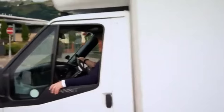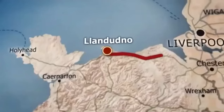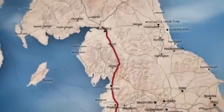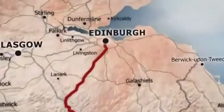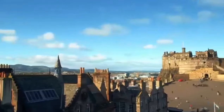Ecclesiastical locations are places Drew can often pick up items with huge historical provenance. And he's received an invitation to visit a cathedral 280 miles north in Edinburgh. Edinburgh is renowned for its rich history and Georgian architecture.